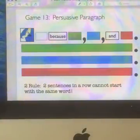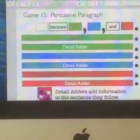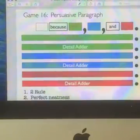Here is the 2 rule. 2 sentences in a row cannot start with the same word. And here is perfect neatness, game 14. Game 15, add a detail adder. Add a sentence that describes what you just said. Then use the 2 rule and perfect neatness.